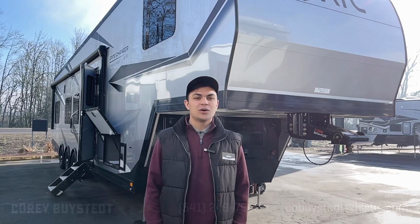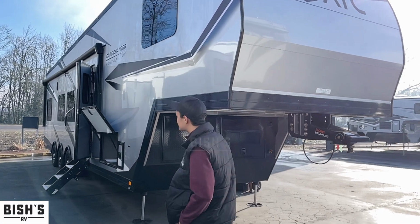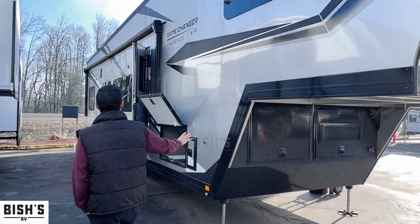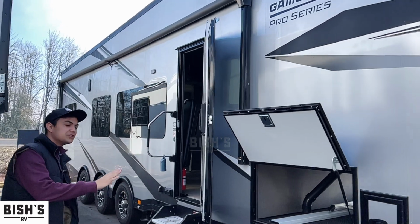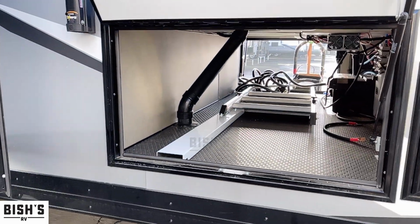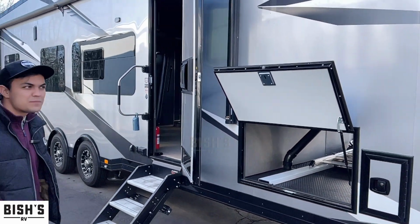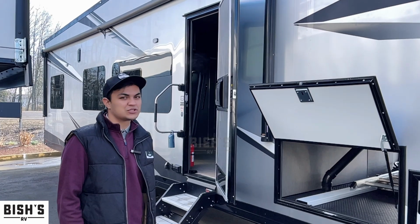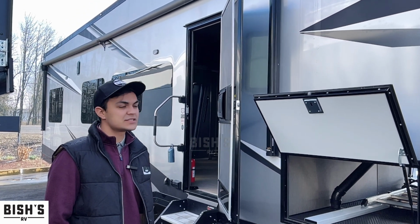I'm here to show you a real toy hauler. This is the 4023. It's a fifth wheel toy hauler, as you can see. It's the Game Changer ATC. Now, you'll notice something kind of different: it's fully metal sided, so that's aluminum. The issue with a metal sided rig is it's usually backed with wood behind it. This doesn't have wood behind it.